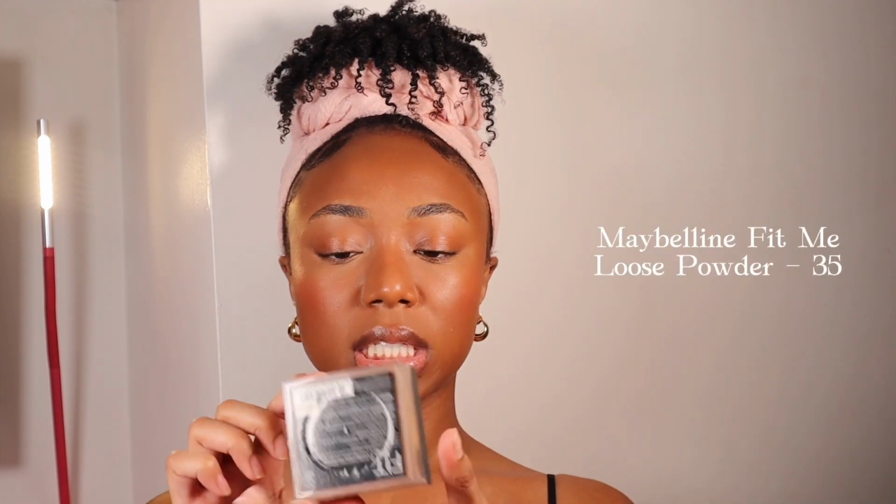To set the concealer, we have the Airspun Translucent Powder. This is actually a pretty controversial powder because people say that it gives them flashback, but I will show you guys a technique that I've done that helps you with that. If you don't want a translucent powder, you could use the Maybelline Fit Me Loose Powder. This is in the shade 35. This is what it looks like. Very, very good as well.